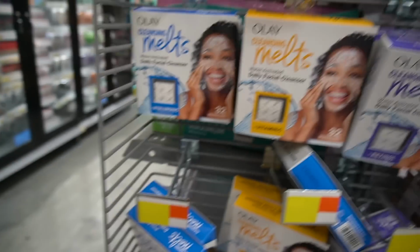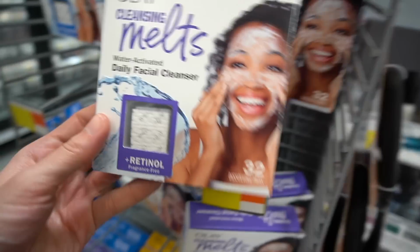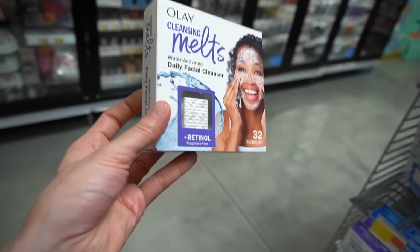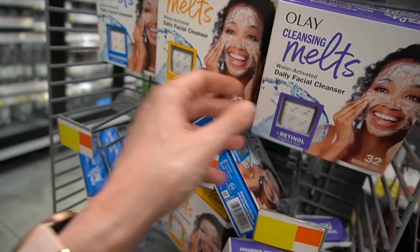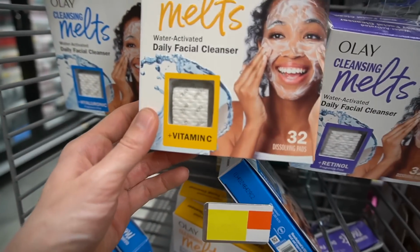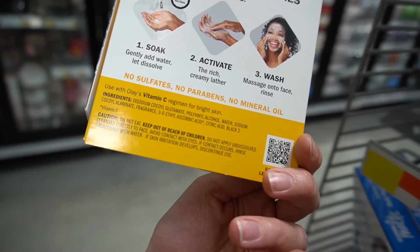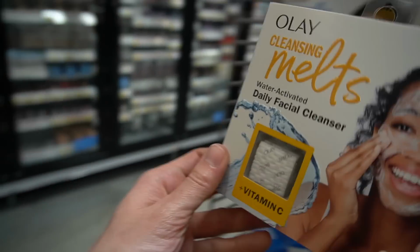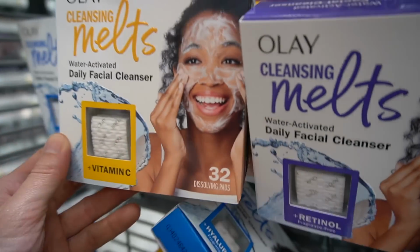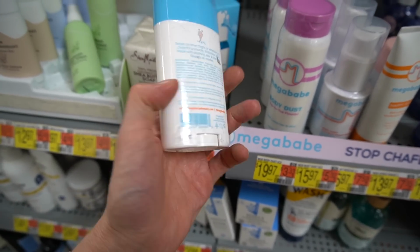You have this one. You have one with retinol in it, which, I mean, the way cleansers work, it's possible that some of the retinol deposits behind. Interesting nonetheless. Like the vitamin C one is also an interesting concept. Vitamin C one has fragrance. What's a form of vitamin C? Ascorbic acid. Interesting. Interesting.